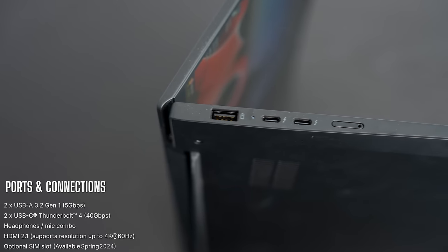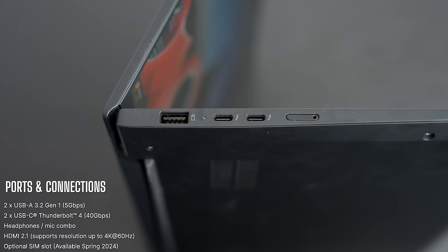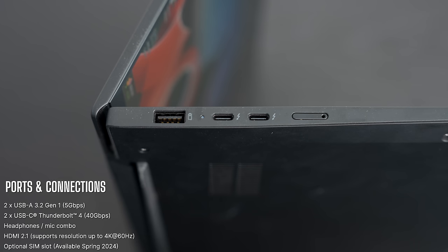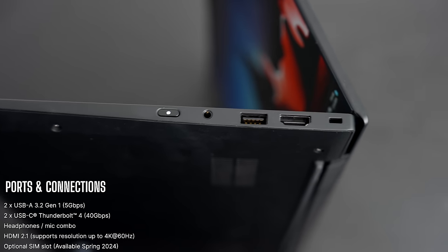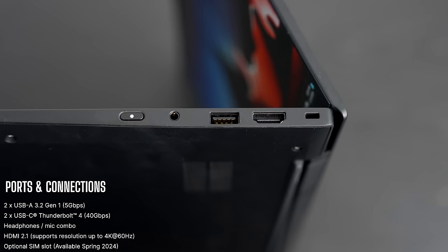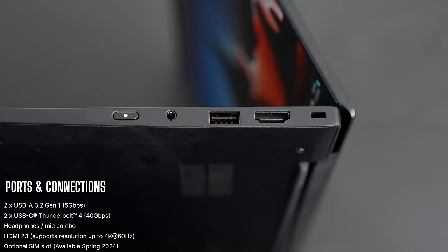Now the port placement is different year over year between Gen 11 and Gen 12. On the left side here in Gen 12 is a USB-A port, two USB Type-C Thunderbolt 4 ports that are full function, and the SIM tray for the optional mobile broadband. Now moving over to the right side, you get your power button, you get your 3.5 millimeter microphone headphone combo jack, another USB-A port, an HDMI 2.1 port, and finally a Kensington lock port to round it out here on Gen 12.